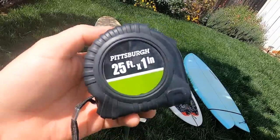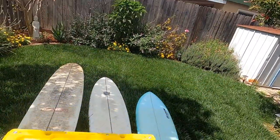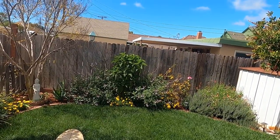Here's the reveal. Got my trusty tape measure out. I'm gonna set the camera up and then I'll try and measure it, and I'll bring the camera back down and then we'll see how long is that surfboard.